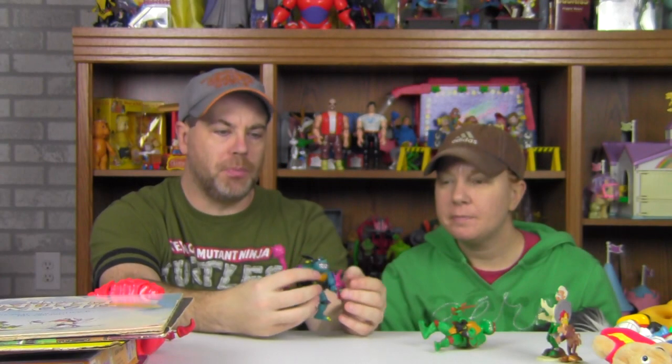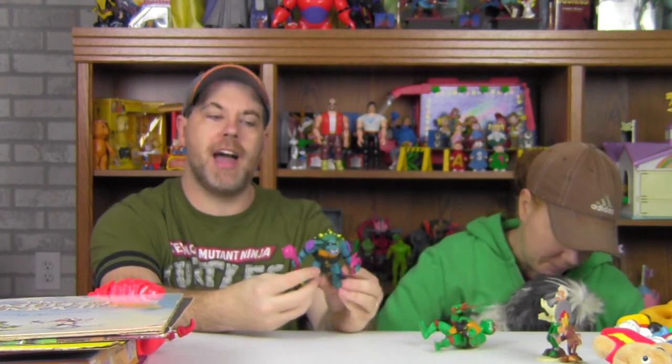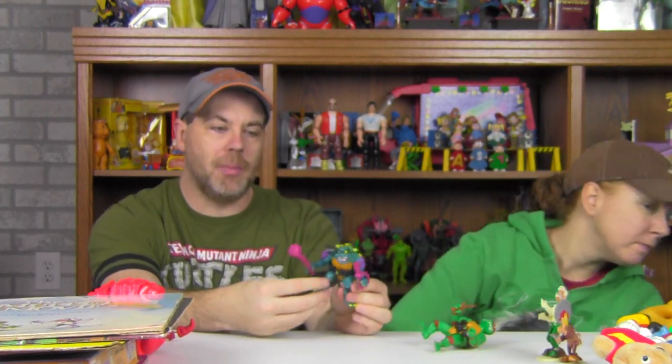I found a pretty complete Slash, who is in good condition. A little paint wear on his back and his belt, but I always liked Slash. Slash was always a favorite character of mine from the vintage line. I always thought it was a neat-looking Ninja Turtle character. So there were a couple of vintage Turtles I kept.